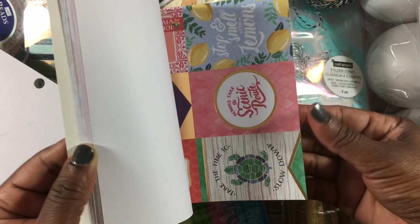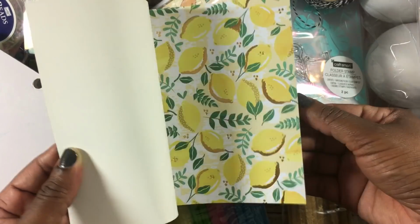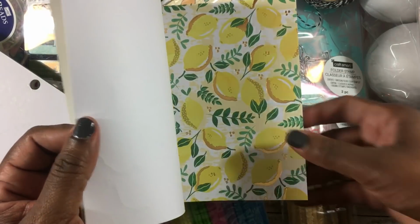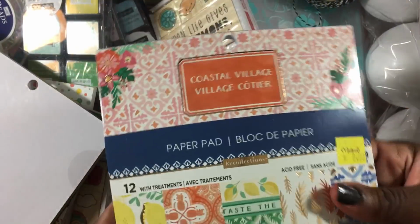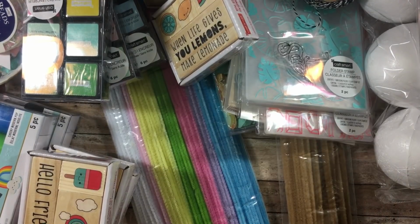It has some cut-aparts in it. And these pretty flamingos, and this is gorgeous paper here, and I just love the lemon paper. So pretty. I almost picked up more than one of these because of the lemon paper, because they did have a couple of these pads. So I believe, yep, that is it.